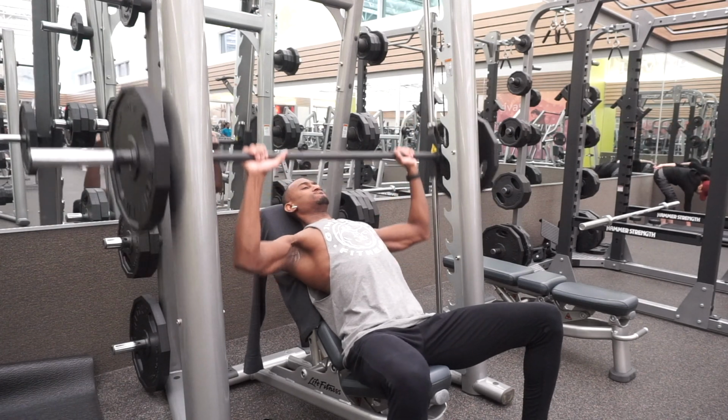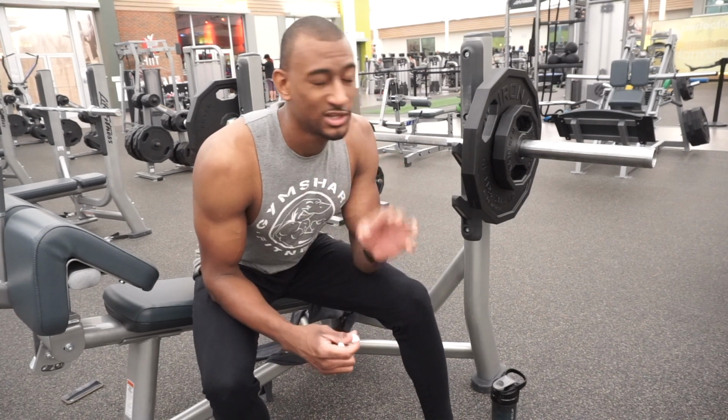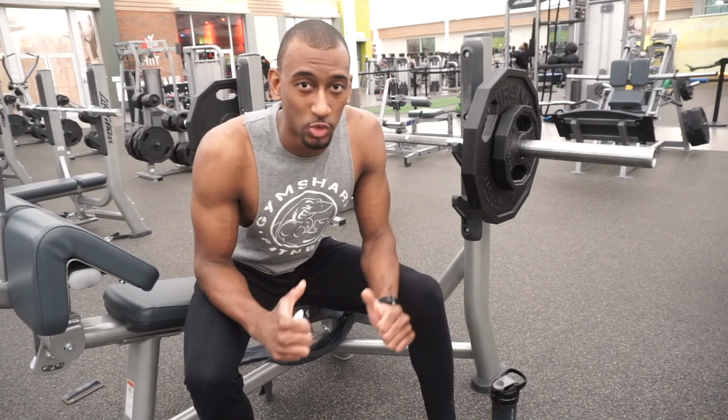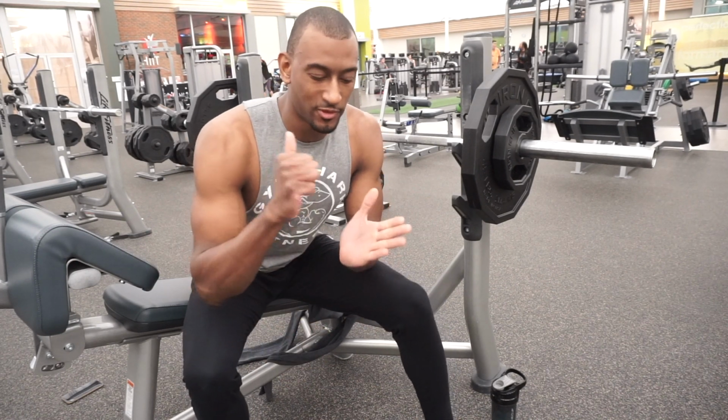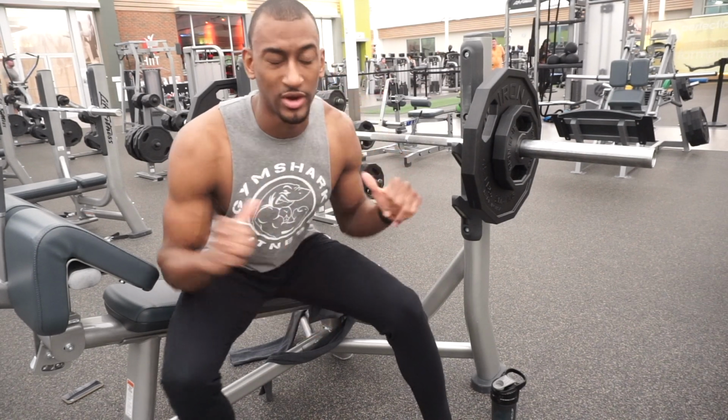Y'all notice what I'm about to do is fix my form just a little bit. If you notice, I pick my head up sometimes whenever I'm doing bench press. I do it sometimes on incline bench as well. What I'm going to do is focus on keeping my head flat against this seat right here. That'll prevent injury and strain whenever you're pushing weight.